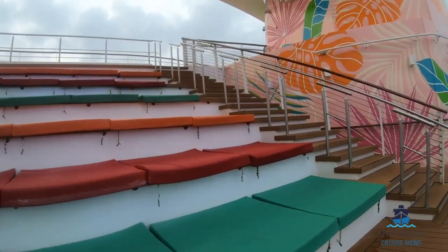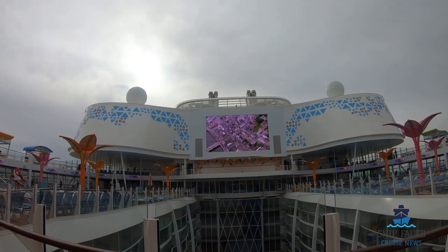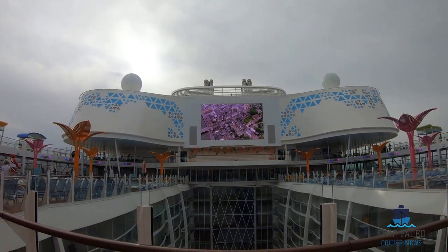This is the first Oasis class ship with a big screen, and I don't think they use it to its advantage. I only just saw random videos playing on it, so they could use it a bit better.